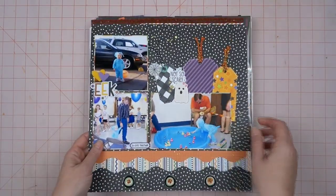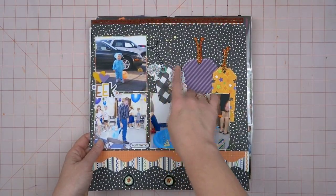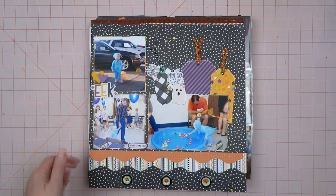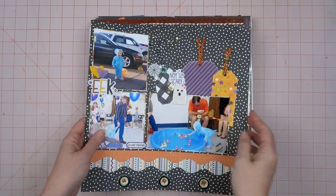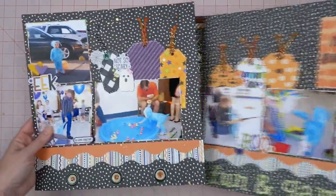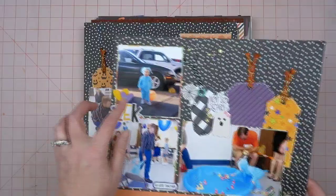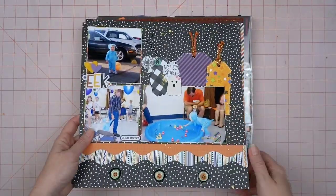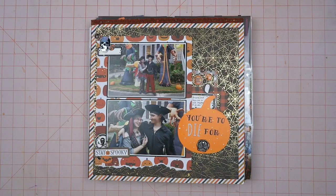And then the other thing I was excited about is I got to use one of these ready-made clusters that I made. I have a video on me making those clusters also, and I'll link that down below as well.